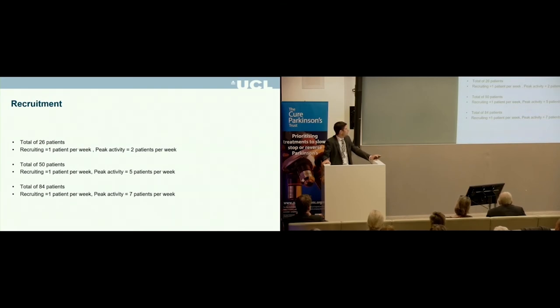If we recruit one person a week, however, because they need to come back every 12 weeks, the number of visits gets bigger and bigger. And each team at each site is going to be just a handful of people. So we're not going to try and recruit everybody in the first few weeks. We've got to stagger recruitment to make sure we've got sufficient numbers of people to look after the patients properly during the course of their 96-week follow-up.